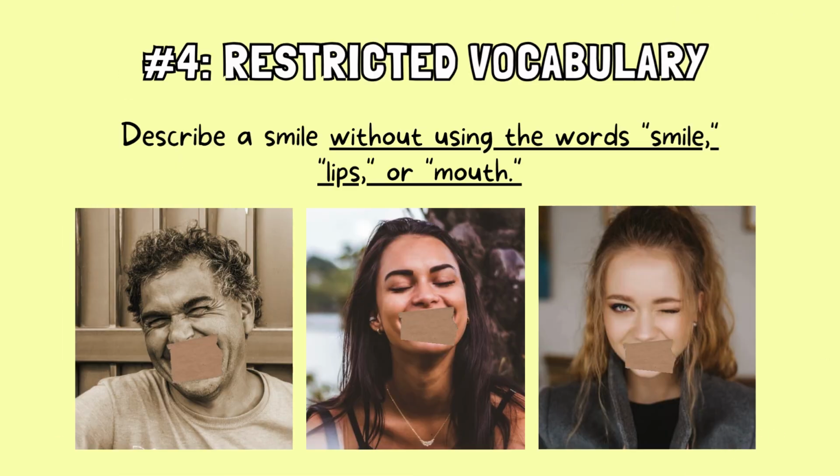Exercise number 4, restricted vocabulary. Describe a smile without using the words smile, lips, or mouth. By removing the most obvious vocabulary, you're pushed to use creative imagery, body language, or metaphor. Perhaps describing the crinkle around the eyes or the softening of a jaw. This strengthens your descriptive skills and avoids cliches.